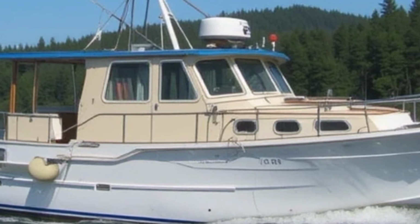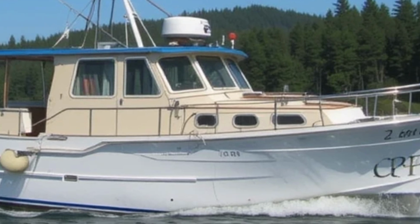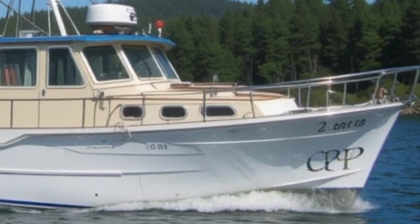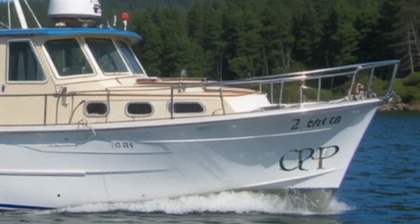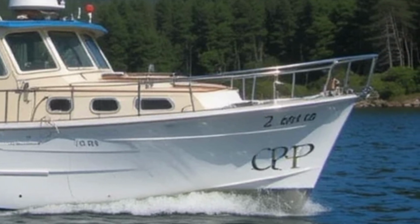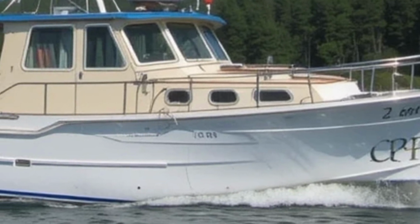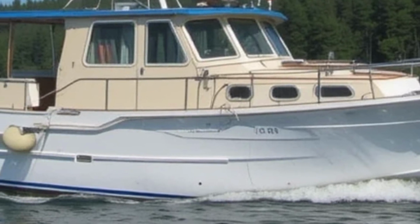So whether you're upgrading from a day boat, downsizing from something larger, or just entering the world of cruising, the Ranger Tug R-21EC is worth a serious look. It blends tradition with innovation, practicality with charm, and solitude with social potential, all in a package that's ready to hit the water with minimal fuss and maximum joy.